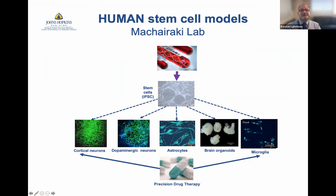So let's talk a little bit about stem cell models. I think you all know what a stem cell is. It's a pluripotent stem cell. For a long time, there have been studies of embryonic stem cells, but these come from a single individual.